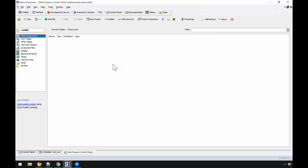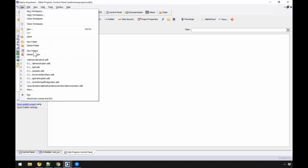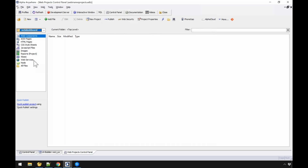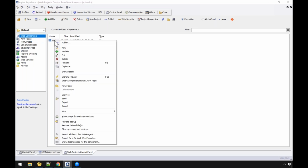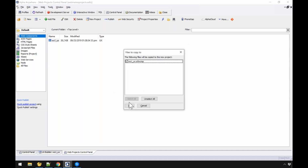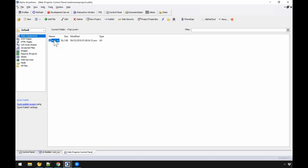Now notice, where'd my stuff go? Well, the reason is that I now have 2 selectors here. And actually, I would probably right from the get-go create another project and call that web dashboard or whatever. So now I've got my default, which is the standard one that's always created, but then I have mobile and dashboard. And so what I want to do with this one, I think I can move, copy to web dashboard. So I copied it there. Okay. So I'm going to actually delete it here.